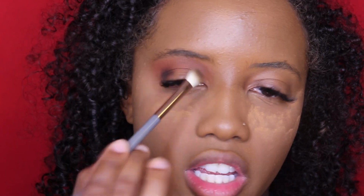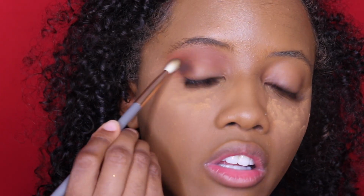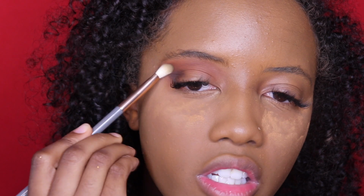I'm not going to drag this dark color out into here because I really want it to be super smoky right where I place that color, so I'm just going to slightly blend it.